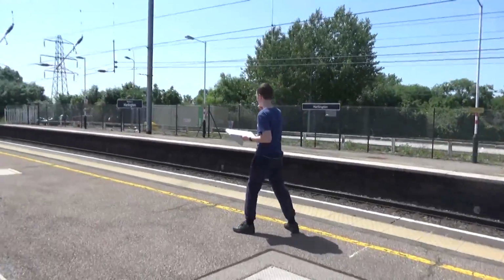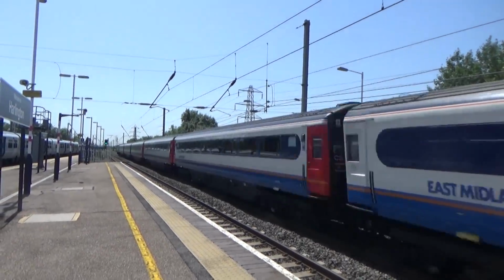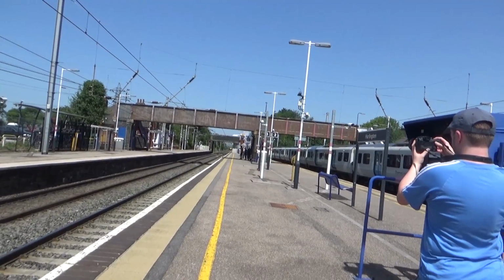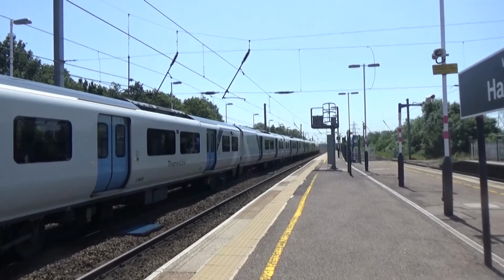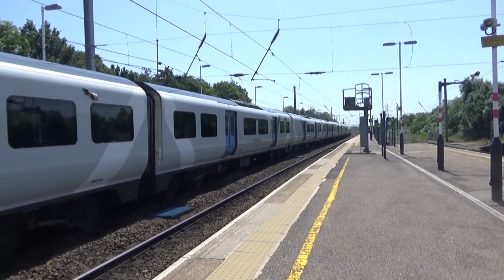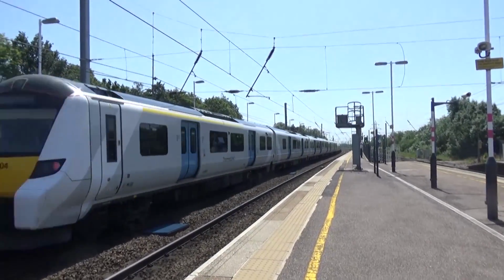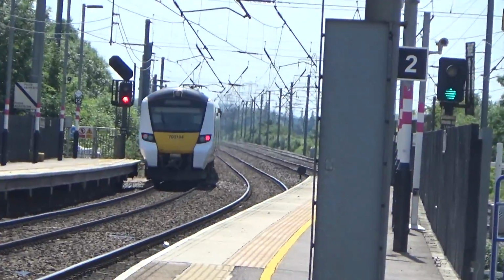And passing through is going to be an East Midlands Trains HST to Nottingham from London St Pancras. That looked like one of the refurbished sets as well, so it looked quite refurbished. Or just very clean, I'm not too sure. I don't even think they've refurbished them. But look clean anyway, that's the main thing. Alright, departing now is the 13:04 Thameslink service to Brighton. Hang on. 700104 there. That's heading over to Brighton from Bedford via Gatwick Airport.